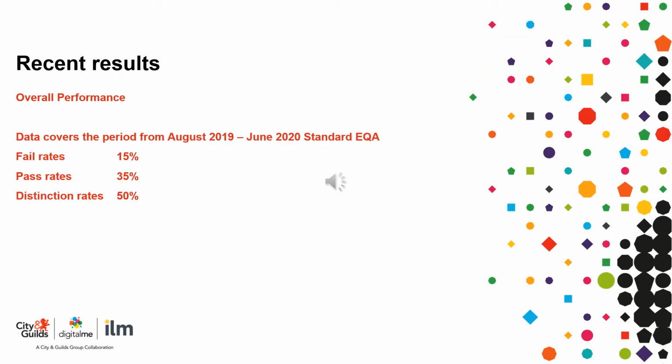So just to start off with, I thought we'd look at recent results from August 2019 to June 2020. You can see there that we've had 15% that actually failed first time, 35% have passed or achieved a pass grade overall, and then 50%, which is really quite good, have achieved distinction or above.